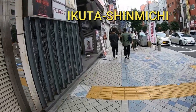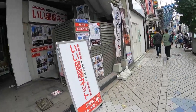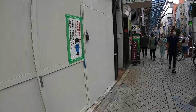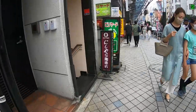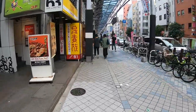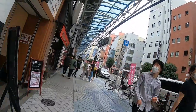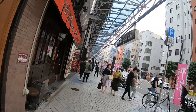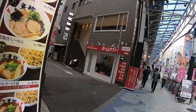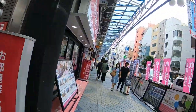I forget the name of this road. This road has lots of restaurants and, you know, sketchy shops. Down there are the sketchy shops. You don't see anything happening because it's still daytime.